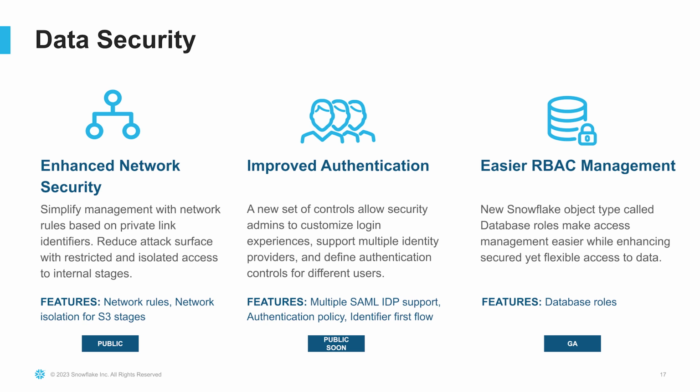Let's start with networking. Today, security admins can apply network policy to restrict access to Snowflake services. In this case, they're leveraging a monolithic list of IP addresses that could be allowed or blocked. As you can imagine, managing this list could become challenging if the number of IPs grows over time.